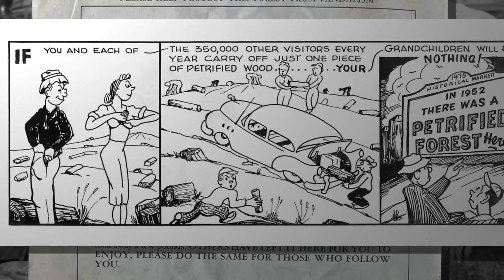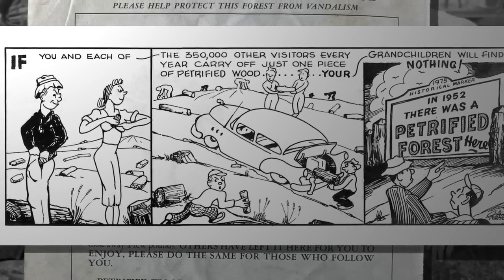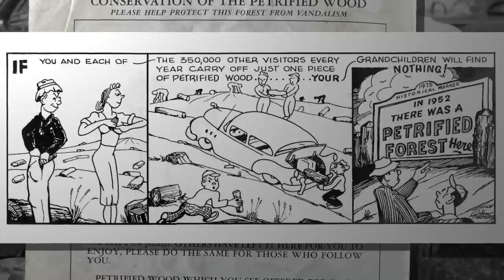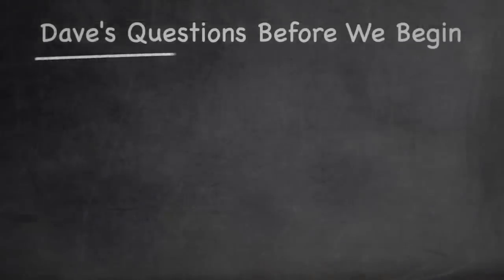There was so much concern about the damage the tourists were doing to the ancient sites that President Roosevelt declared the area the nation's second national monument in 1906 in order to protect it. The first national monument was Devil's Tower. At this point, I had a couple questions.